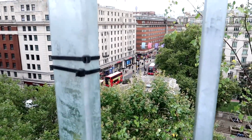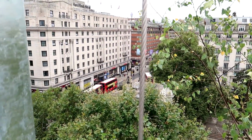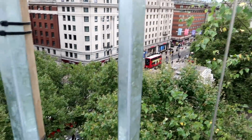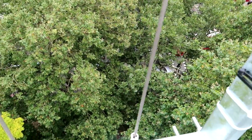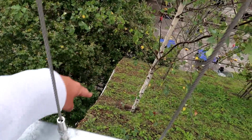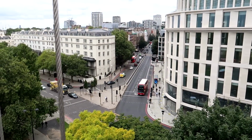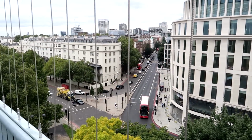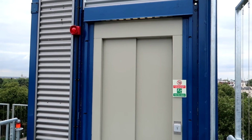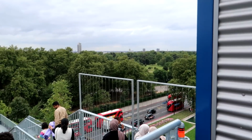That's a view down Oxford Street just there. A lot of your famous shops down there, of course, Selfridges down there, Primark. Yeah, these trees aren't actually part of the mound just here. They were there before. You can see the edge of the Marble Arch Mound just here. Here's a look then down in the opposite direction to Hyde Park, and some more of the streets of London. Worth pointing out, there is also lift access available here as well, as you can see with the lift just there. But yeah, to be honest, that's about all.